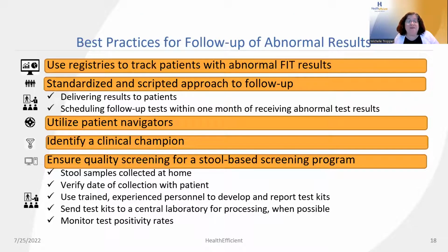So this just gives you a few examples of some of the best practices for follow-up of abnormal results that are included in the guide. I've highlighted some key ones here on this slide and the next one. So you can see using registries to track patients with abnormal FIT results, standardized and scripted approach to follow-up, patient navigators, ensuring quality screening for stool-based screening program. Next slide.